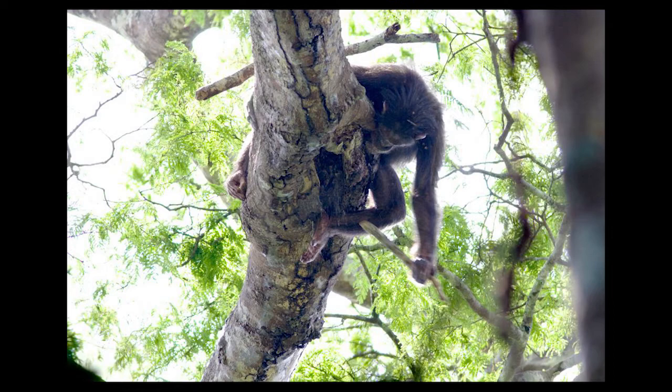Of all the chimps, she was the one that most would just go for this constantly. And she would even do this when she had a child. So she would be hanging precariously like this with a baby also hanging off her.